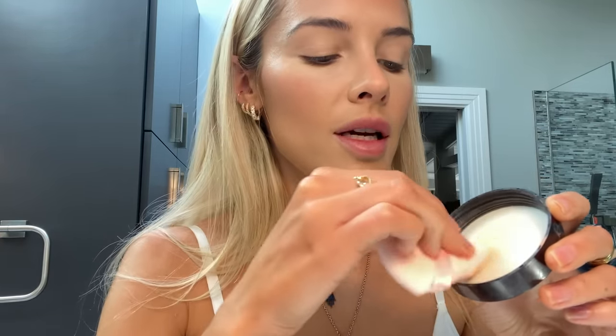Okay, so to set all the lighter areas, I'm gonna take my powder puff right here and my Laura Mercier powder. And I'm gonna get some product on there, but I'm gonna kind of rub it on the cap just to get the product evenly on the powder puff so it doesn't clump up when I put this on my skin. And I have noticed a little of this, not a lot, does a lot. It sets everything without it looking cakey, just enough.